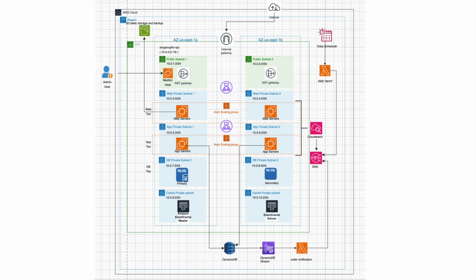The VPC ensures that AnyGroupLLC's resources remain isolated and secure, forming a robust backbone essential for maintaining data integrity and reinforcing customer trust. For access control, all external interactions are directed through the Internet Gateway. This gateway ensures a steady and secure communication flow between AnyGroupLLC systems and the global customer base.